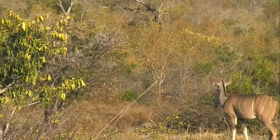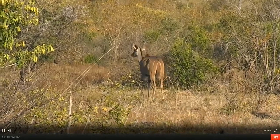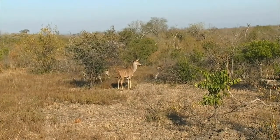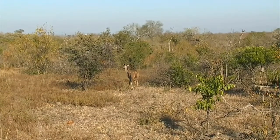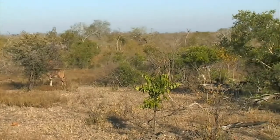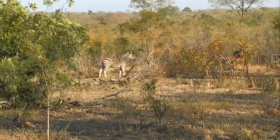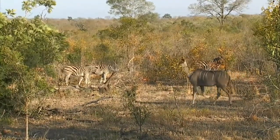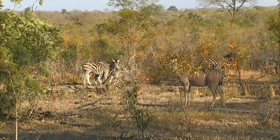I'm just going to creep forward again. There's a really nice scene that is hidden by some bushes that I'm going to try and sneak us into. Well, sadly, they all appear to be heading off into some quite thick bush. Although, as I said that, they all appeared to have popped out into a little clearing again.